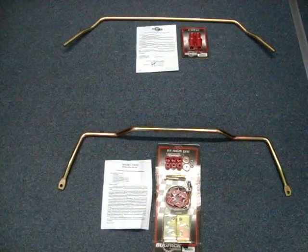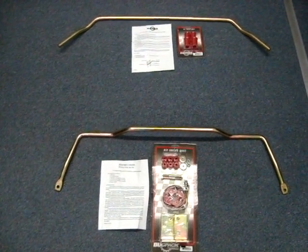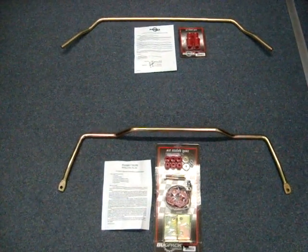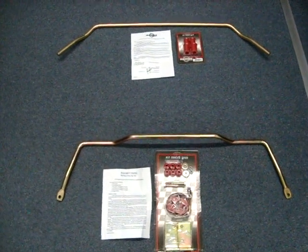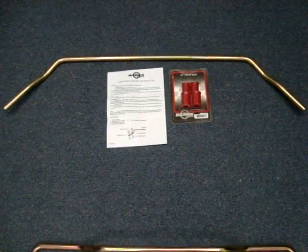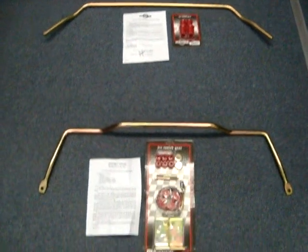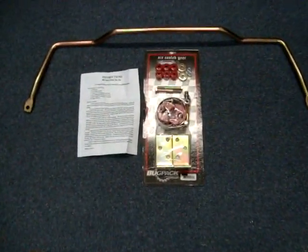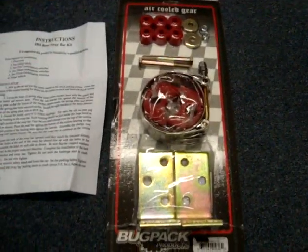These are the front and rear anti-sway bars and related components that we picked up from Wolfgang International and that we're going to install on the Karmann Ghia. This is the front, and it comes with a sway bar and some bushings. The rear: sway bar, bushings, and other hardware.